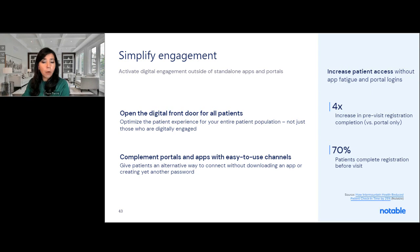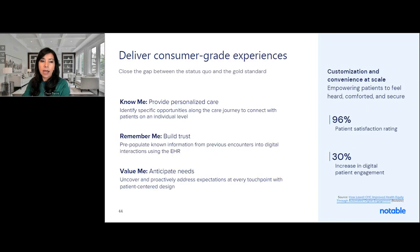The other thing to keep in mind is driving a consumer grade experience, engaging all your patients as if they were Diamond members. I love it when I call Delta Airlines, they pick up if they know who I am. So they're customizing the experience to, hi, Paula, how are you? I noticed that you have a flight coming up. Having that level of customization, knowing about your patient, remembering the patient really provides value to them.